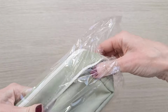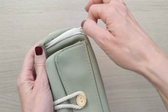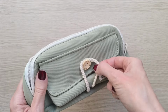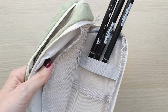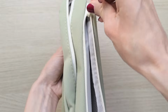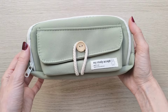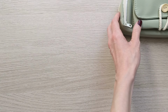Starting with accessories, I picked a canvas pencil bag in a nice sage green, and if you don't like green, they have it in other pastel colors. The zippers are very smooth and there are a lot of pockets. I'm checking that I can fit my longest brush pens in the pockets. It really has a big capacity. You can fit a bunch of creative supplies in here. The text on the tag is a bit cryptic, but personally I don't care, it's discreet.